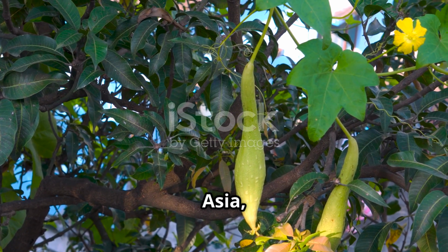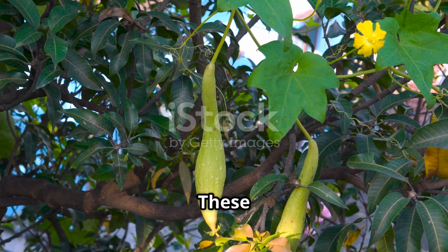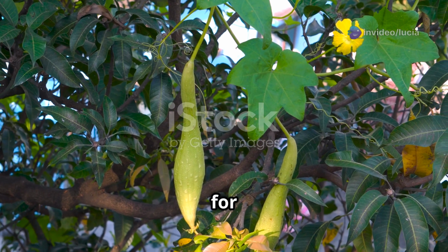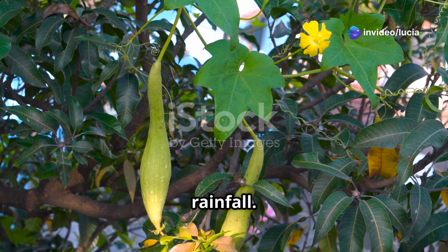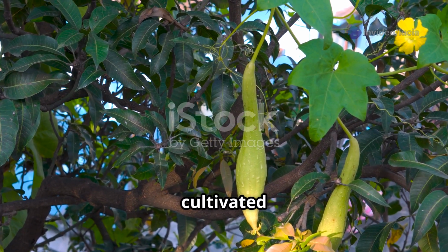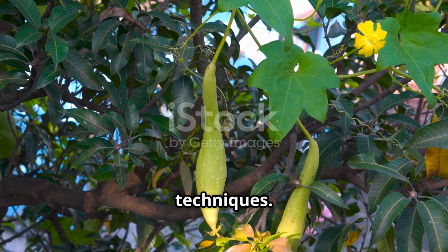Originating in Southeast Asia, the Luffa plant thrives in warm and sunny climates. These regions provide the perfect conditions for the Luffa to flourish, with ample sunlight and the right amount of rainfall. Farmers in these areas have cultivated Luffa for generations, passing down their knowledge and techniques.